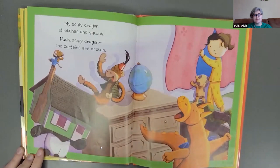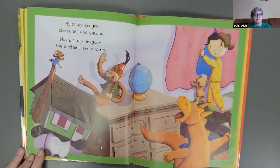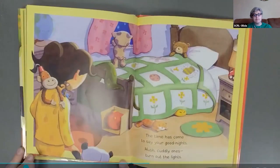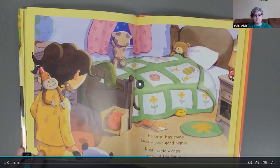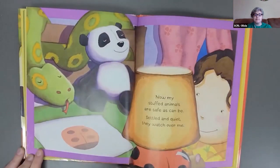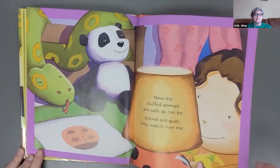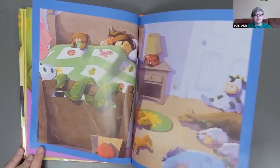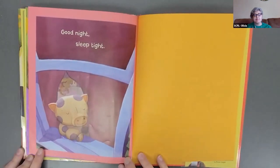My scaly dragon stretches and yawns. Hush, scaly dragon, the curtains are drawn. The time has come to say your good nights. Hush, cuddly ones, turn out the lights. Now my stuffed animals are as safe as can be. Settled and quiet, they watch over me. Aw, look at that. Good night. Sleep tight.